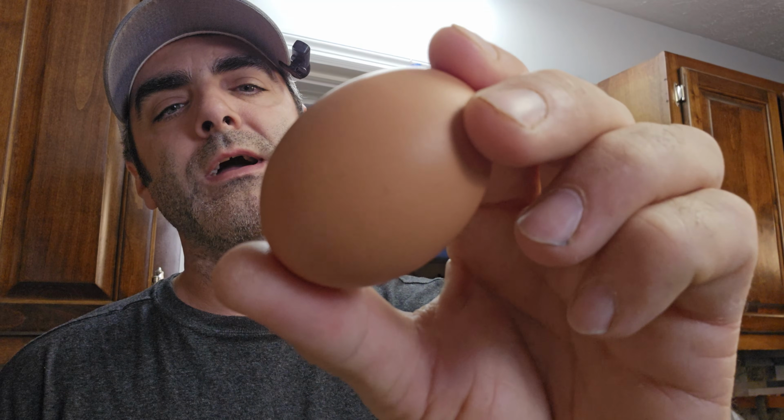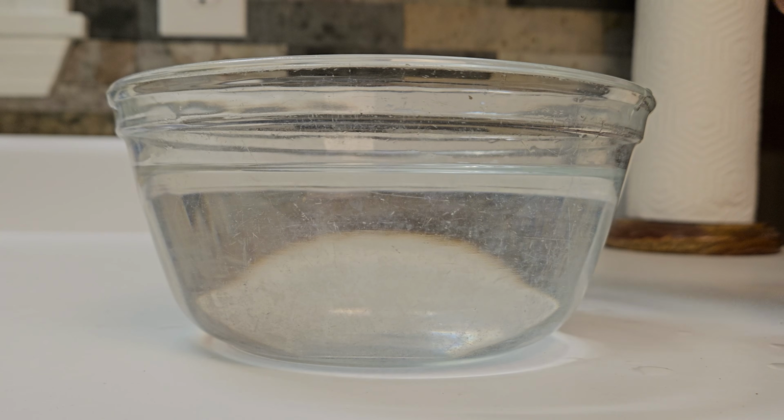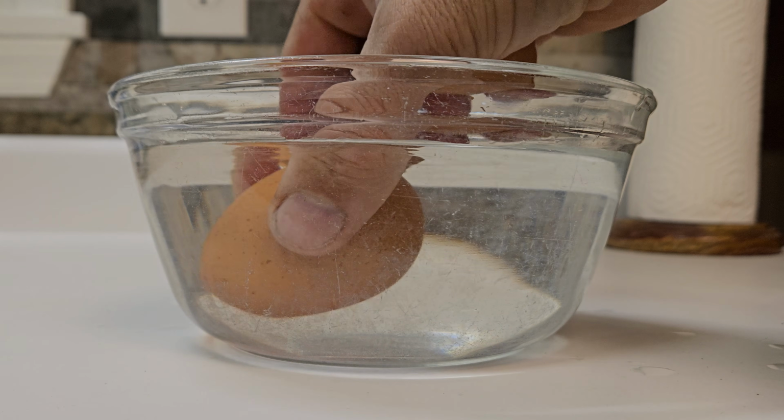Now, you may be wondering, how do I tell whether or not this egg is still good or if it's gone bad? Well, luckily for us, there are a few tests that we can perform. One method is the water test. Simply fill a bowl with water and gently place the egg inside. If the egg sinks and lays flat on the bottom, it is fresh.